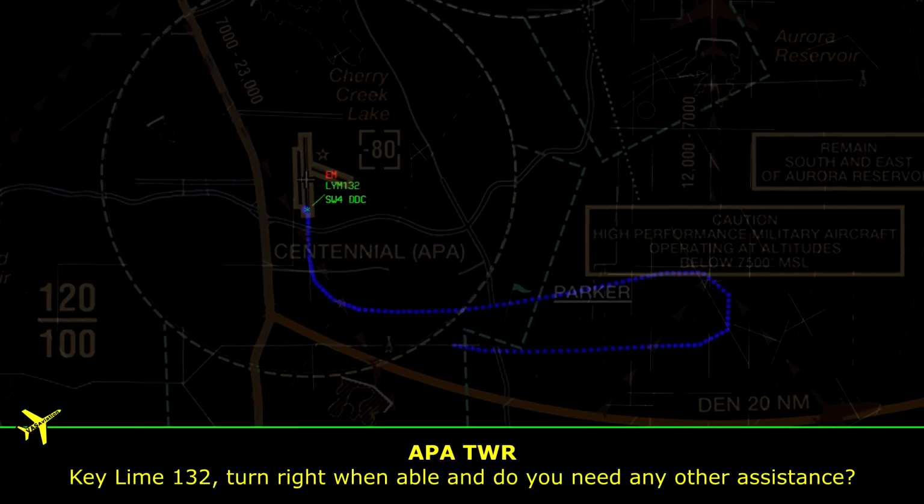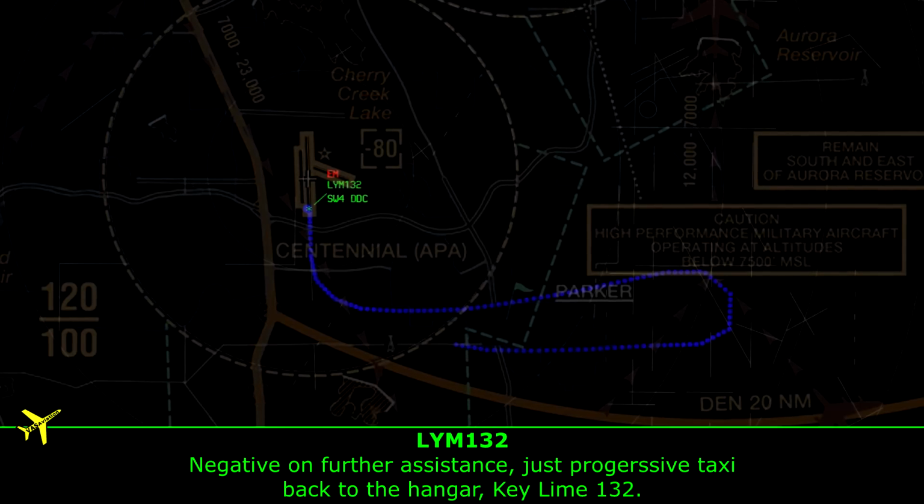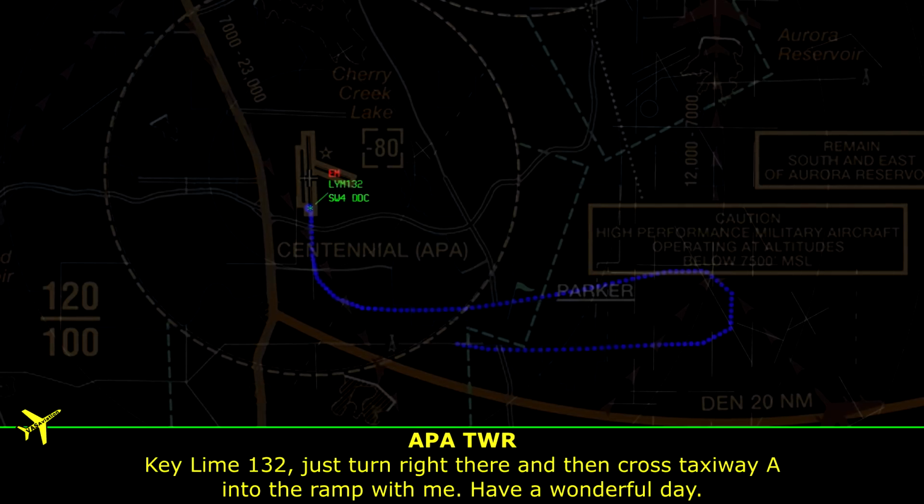QLM 132, turn right when able, and do you need any other assistance? Negative on further assistance. Just progressing taxi back to the hangar, QLM 132. QLM 132, you can turn right there and cross taxiway Alpha into the ramp with me. Have a wonderful day.